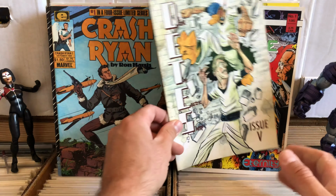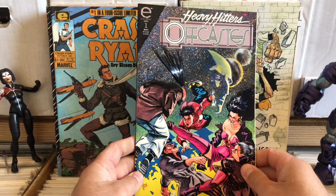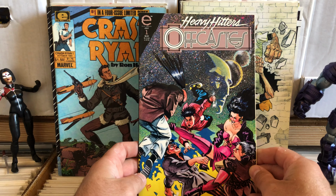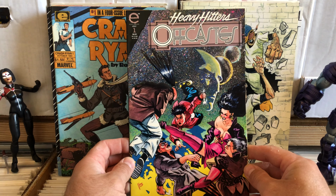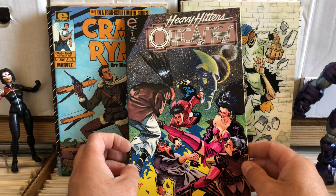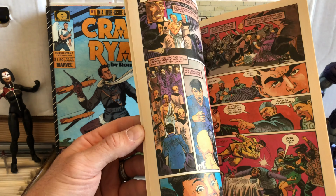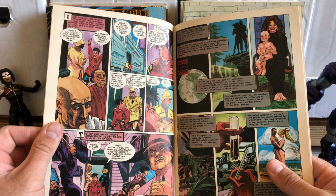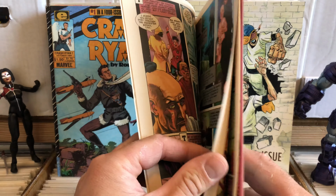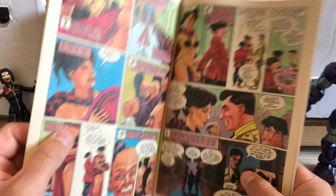Little bit weird, but what are you gonna do? Another Epic Comics. It's Marvel's variant line. Heavy Hitters, Offcasts. I don't know, something about it drew me to this. I was digging it. But there wasn't a lot to pick in the quarter bin.